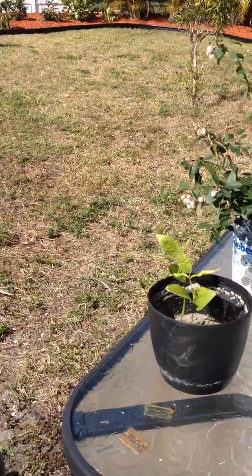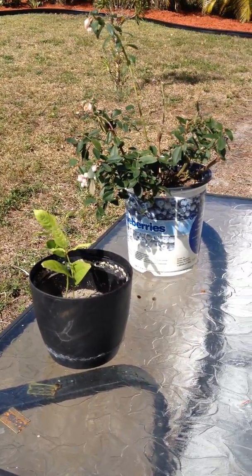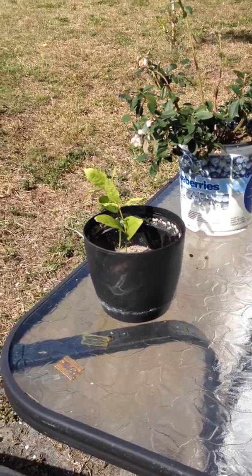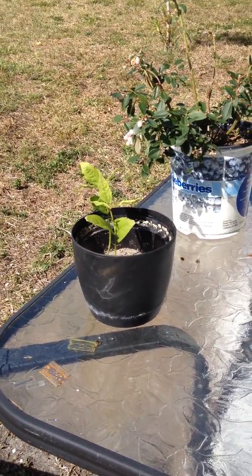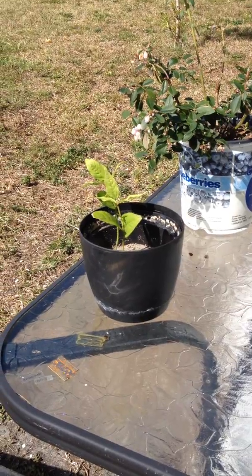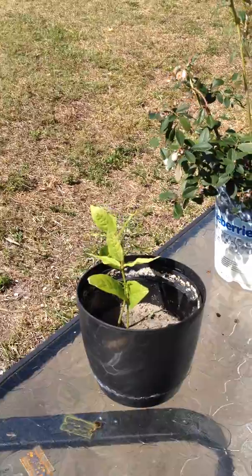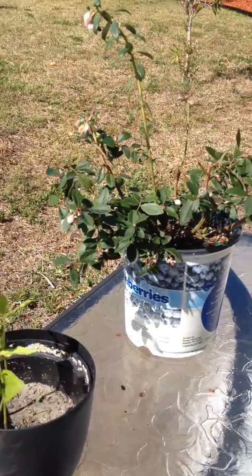We have over here on the table a yard-long bean. We planted this in a pot first because we wanted to wait and see what was going to happen with it, and we also wanted to make sure that we knew whether it was going to be weeds or the actual plant, so we would know the difference. So I'm sure that we will eventually plant it in the ground, maybe after it gets a little bit bigger.